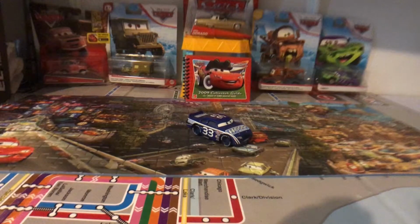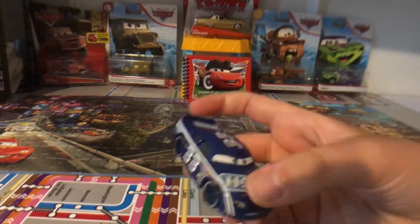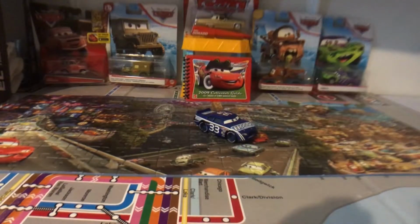So today, we're going to be taking a look at Chuck Armstrong from the first Cars movie, the Mood Springs racer from the first Cars movie.